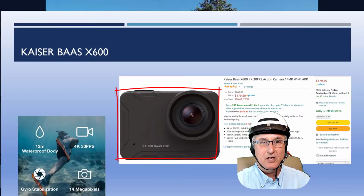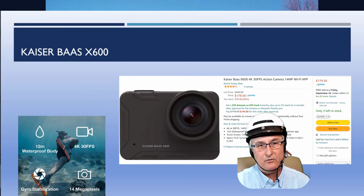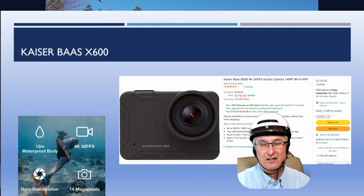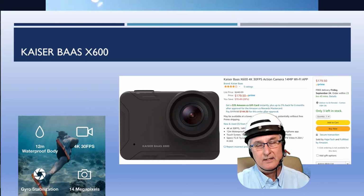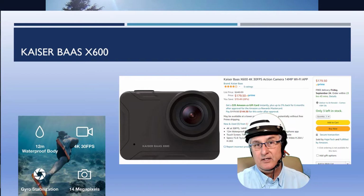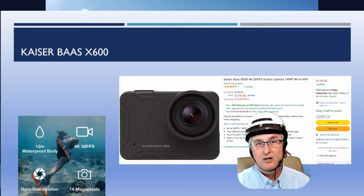Now, the other camera that you saw on the top of the handlebar is called a Kaiser Baas X600. I experimented around with my cell phone and found that the image stabilization just wasn't good enough for the jostling around on my bike. So I didn't want to buy a GoPro camera, too expensive, so I bought the Kaiser Baas X600. This is mostly sold in Europe and in Australia, not sold much in the United States, but it gets very good reviews, and I've been very happy with the results. It does shoot in 4K and has a very good image stabilization. The cost was around $180, and this simply mounts, as you saw, on my front handlebars.